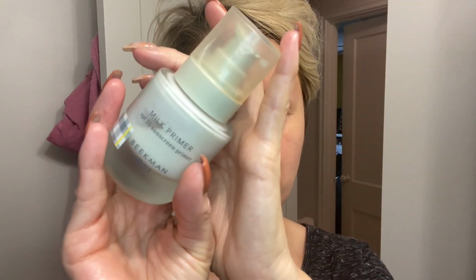So the final step that I do in my daily morning skincare routine is SPF, and you guys know I've been enjoying this one so much from Beekman 1802. This is the Milk Primer with SPF 35. Give this a good shake, and it has that little ball in there to really make sure that you shake the product around, get it all mixed up. And I use 3 pumps of this, and I'll show you what 3 pumps looks like. It's definitely a milky texture, but it doesn't give a white cast.